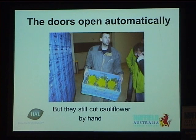One of the farmers I met here, his cauliflowers are supposed to be green. There's nothing wrong with them. Generally, they're white in Australia, but over there they seem to have a lot of different colours. So that's exactly how they're supposed to look.